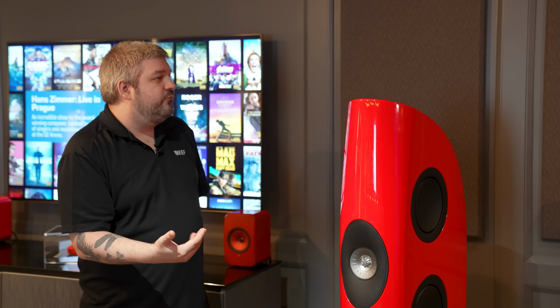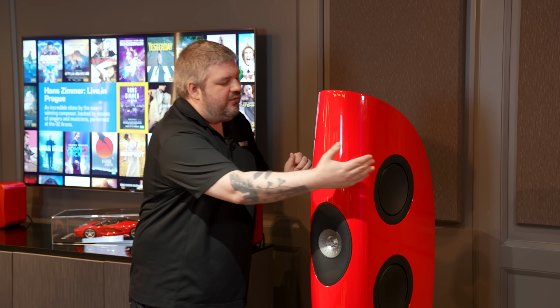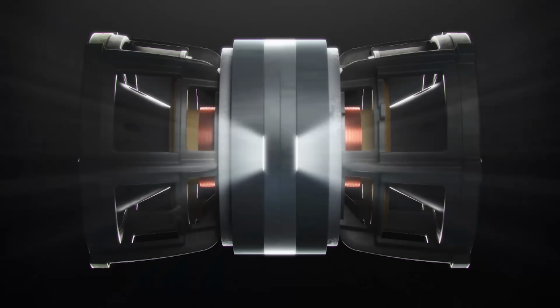The placement of the bass drivers around the Uni-Q is for the single apparent source, but this also gives us a secondary benefit as well. Now, we're big believers at KEF that the only thing that you want to hear is the drivers themselves. You don't want to hear the cabinet singing, because that's added sound that was never in the original recording in the first place, right? So the bass drivers are mounted back to back in a force cancelling arrangement.